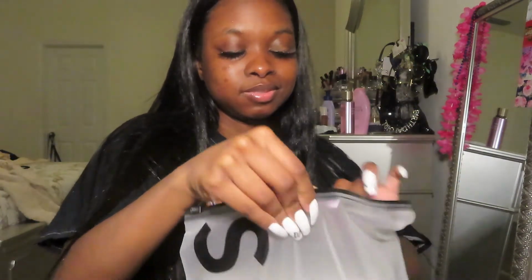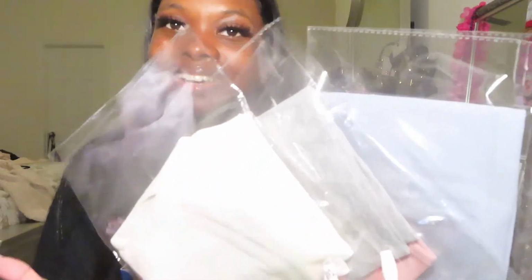I don't know what this is. So. Oh, okay. This is a 4-piece tank top set. They have this, it's like the same shirt in different colors. I'm gonna show you one of them. But I'm gonna open this one back.